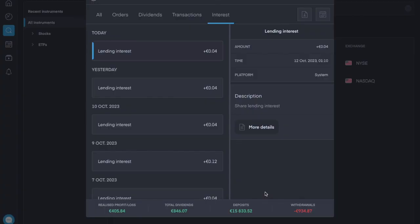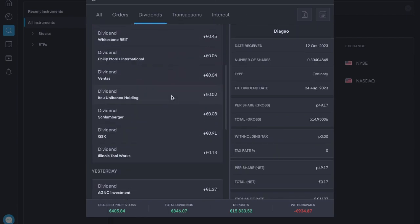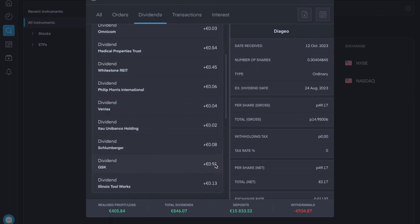So today I got the usual 4 cents in lending interest, the automatic deposit of €5. I had quite a few dividends today. It was pretty nice. I've noticed as well my GlaxoSmithKline is very close to the €1, so I'm probably going to put maybe €10 in there just to get it even closer.